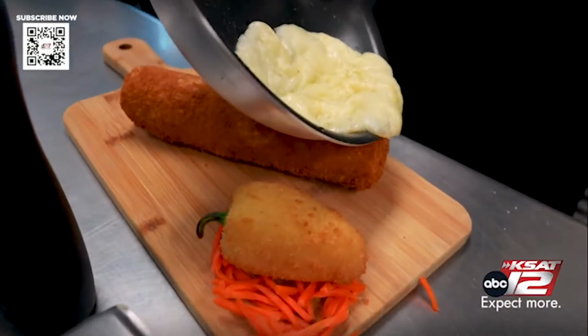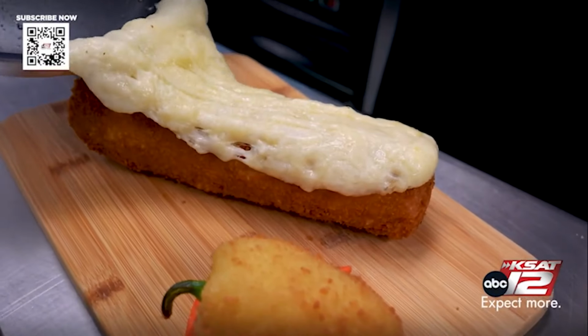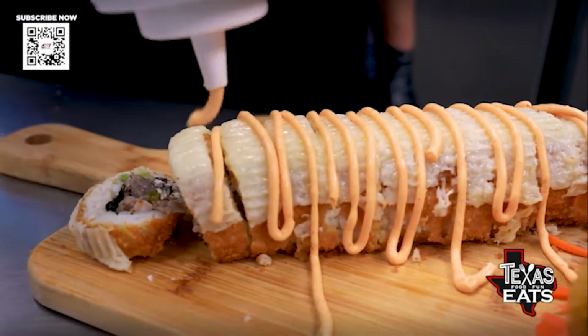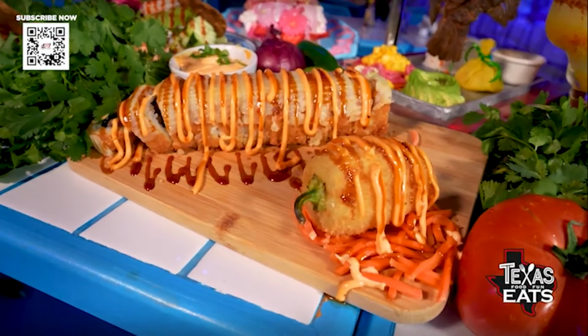Out of the fryer, right on top. What's going on here? So, we're gonna toss some mozzarella cheese on it. It's gonna be nice and melty. Oh my gosh. Slicing in, look how beautiful that is. So you're getting almost like a chipotle mayo, kind of like a sriracha mayo sauce, and then you're getting an eel sauce on there. This looks beautiful. Yes, and there you have it.